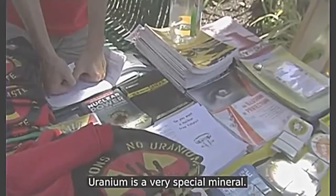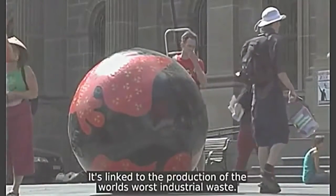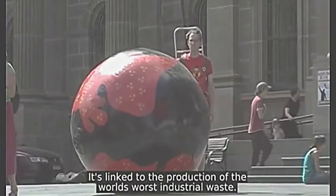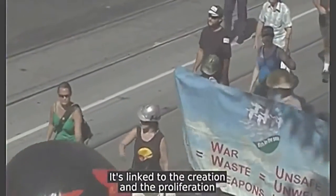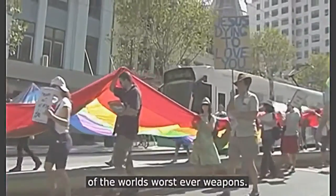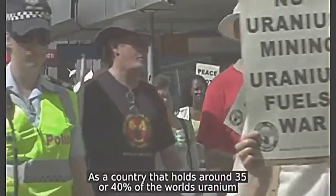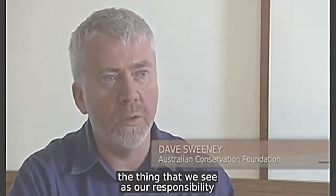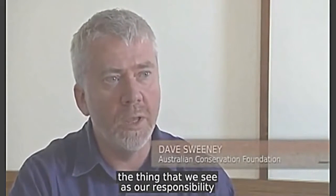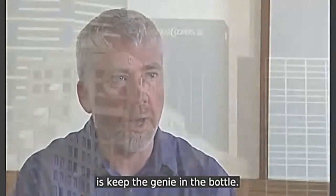Uranium, in our eyes, is a very special mineral. It's unlike any other mineral on Earth. It's linked to the production of the world's worst industrial waste, and it's linked to the creation, the spread, the proliferation of the world's worst ever weapons. So, from an Australian perspective, as a country that holds around 35 or 40% of the world's uranium, the thing that we are hoping to do, and the thing that we see as our responsibility, and the best thing we could do for the world, is keep the genie in the bottle.